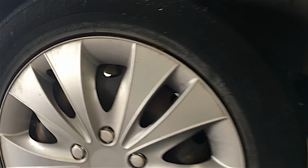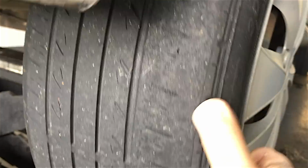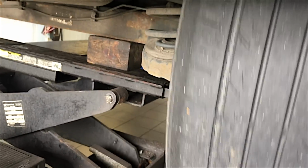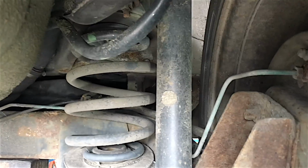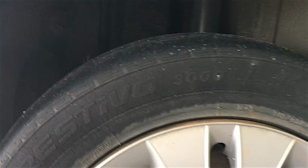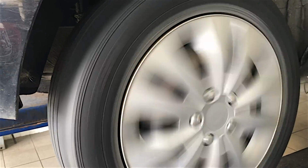Oh well, let's have a little look at the rear end. Oh, for God's sake. That is knackered. That tyre is absolutely screwed. At least the back springs are okay. No leaks from the shock absorbers. Is the wheel bearing okay? Yes, it is.